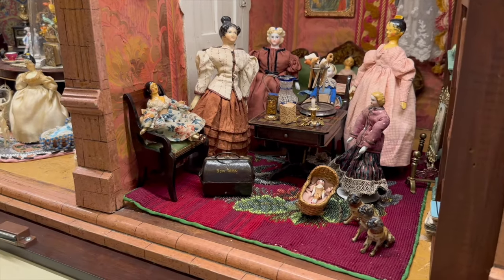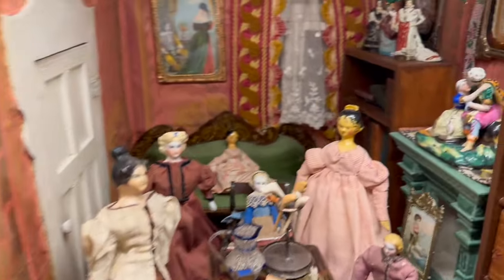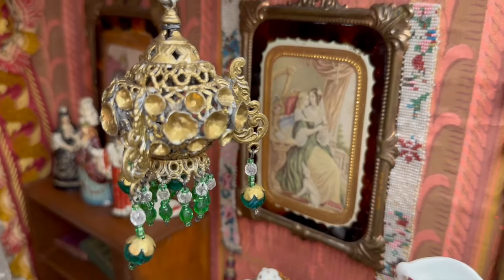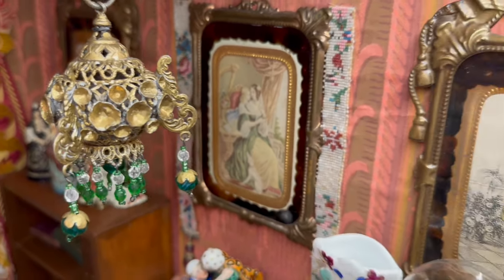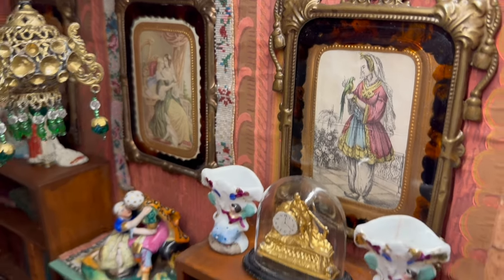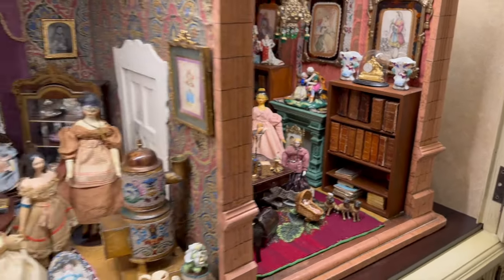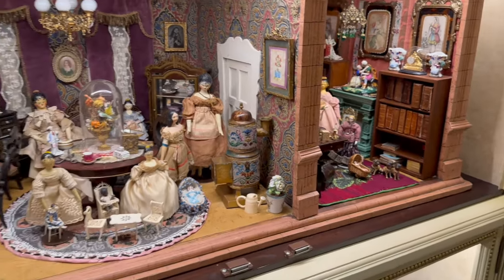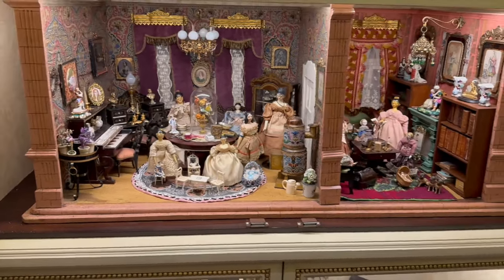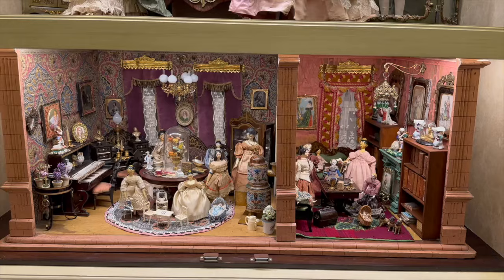Did you get those, David? Okay, all right. So I'm going to let David get in there and let you have some views. And then you're going to come back and show them the whole piece, because it's pretty spectacular. I don't know what you're saying. Oh, the curtains. Oh, yeah.